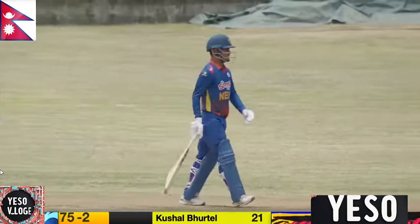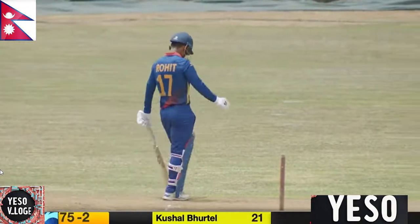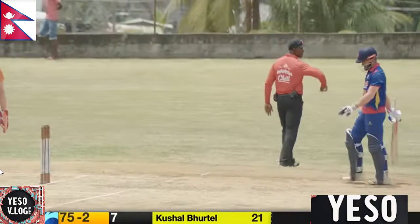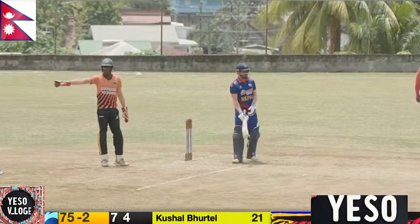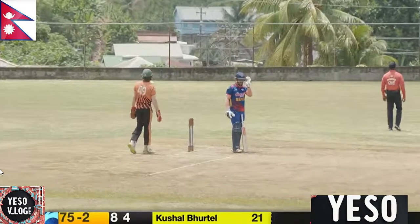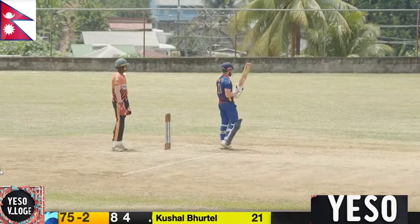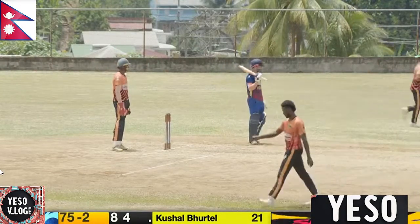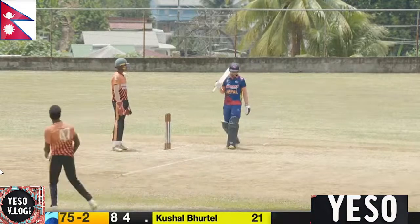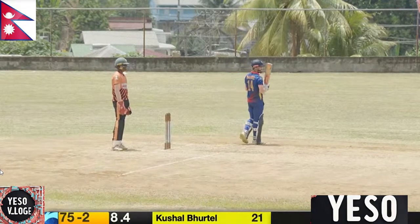The southern end now gives his hat to umpire Byam. I see they're having a word with his captain Melios. See Douglas just adjusting the field. So Bertel would be on strike. So 85 for 2 at the completion of over number 8.